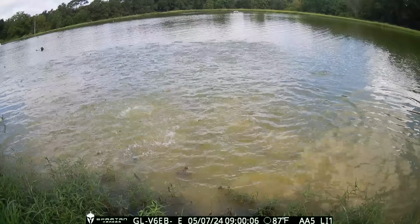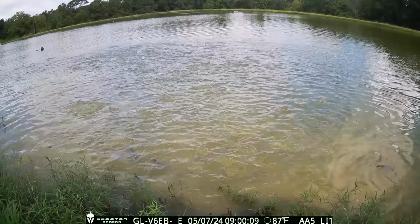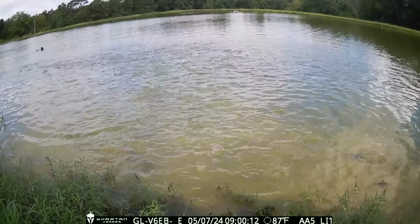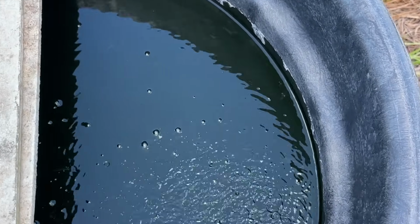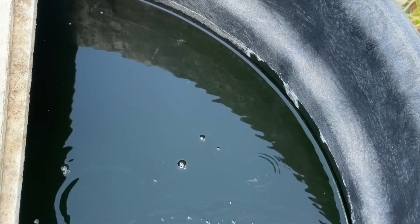There's also probably some tilapia mixed in this group, and now that we've got bass in the 3 and 4 pound range, they should be big enough to start eating some of those adult tilapia. But speaking of food source, I'm always trying to add new varieties, so let's check in on the prawns, and some of these guys have gotten big.